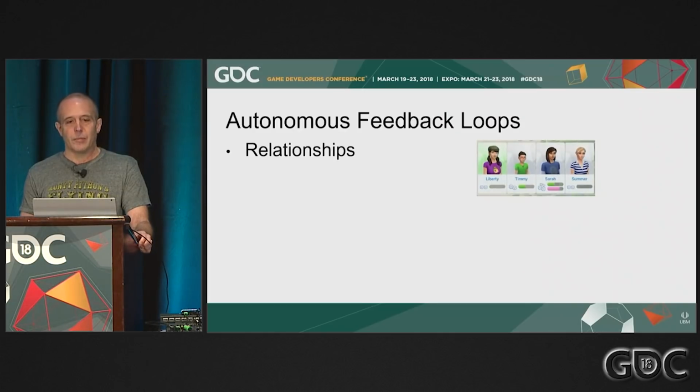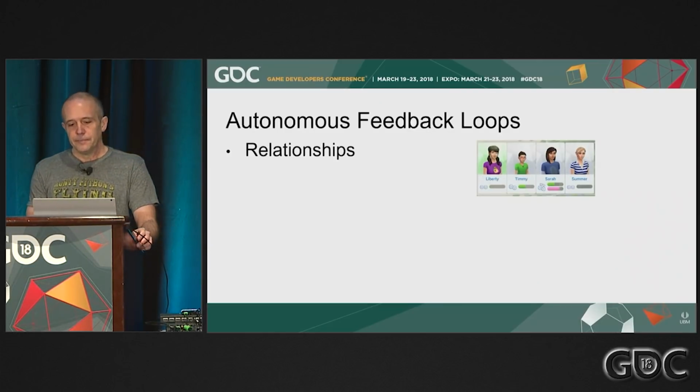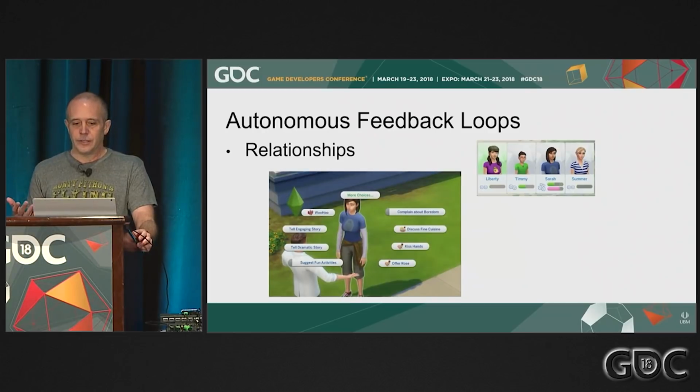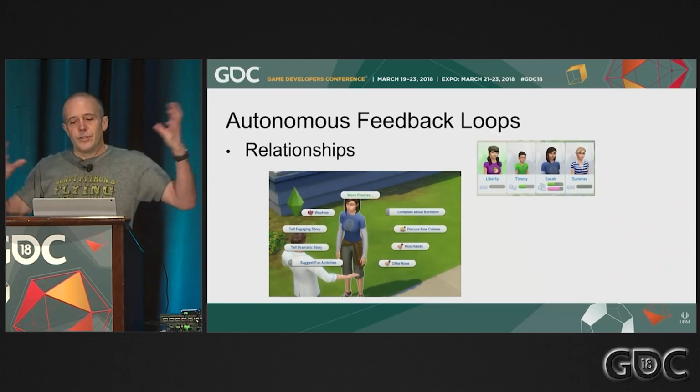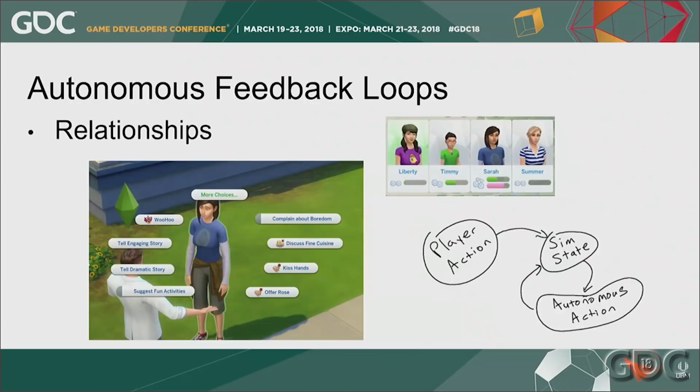Relationships between Sims are represented as a value from -100 to 100. I hate you, I like you. We've added some complexity to them over the years, but fundamentally they're still this. And as players perform various directed social interactions between the Sims, that matrix of relationships changes. The Sims grow to love or hate each other, get married, become enemies, and so on.